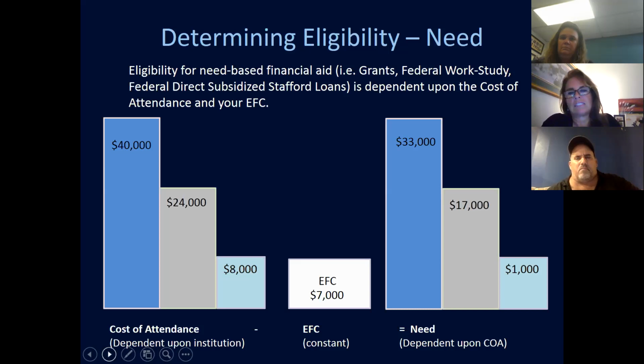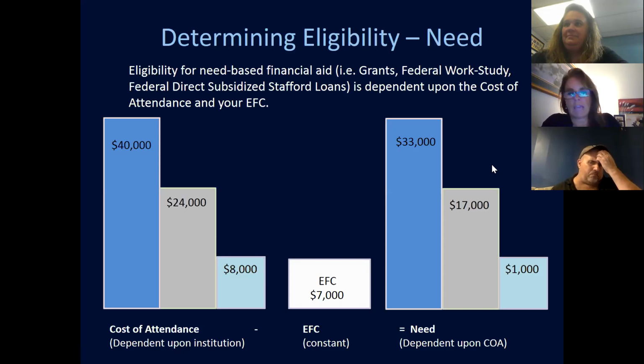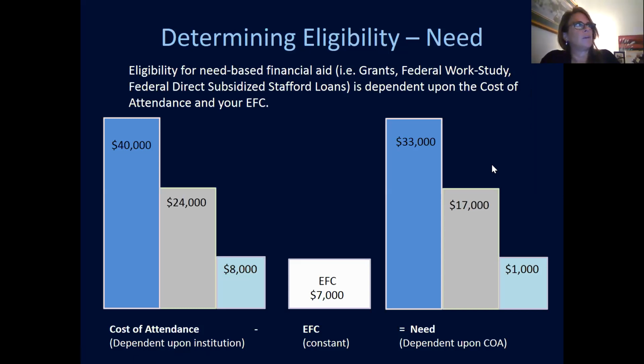All right. So let's say the blue is, I'm going to call it Yale, although Yale is about what, 70, 80,000 right now. But if you were applying to Yale and you had a $7,000 EFC, you'd have university grant dollars, you'd have a subsidized loan, you'd have federal work study funds. Let's call the gray bar UConn. So with a $7,000 EFC at UConn, you also get university grant dollars. I don't know if you'd get federal work study, but you would definitely get subsidized loans.